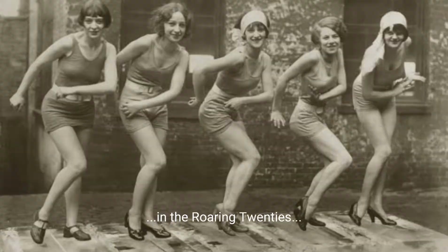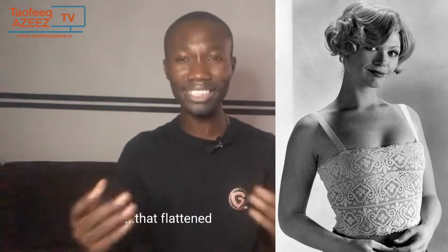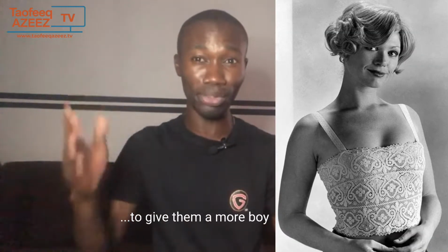In the 1920s, the look of the bra became flat. Small-chested and slender body flappers took over the social scenes in the roaring 20s and they ditched the corset almost completely. Instead, they opted for tight bandeau tops that flattened women's breasts to give them a more boyish shape.